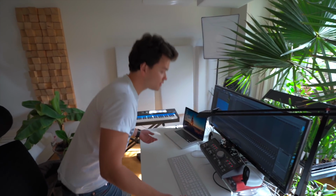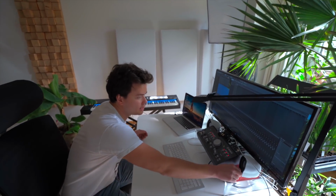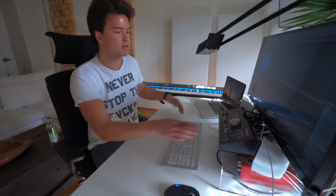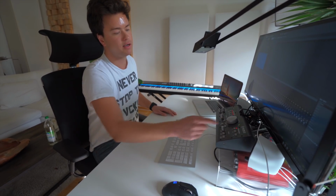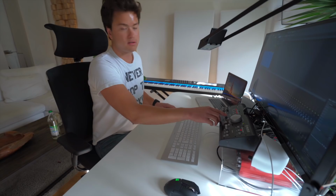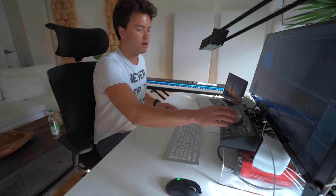The next thing actually, the Mackie Big Knob. It's the monitor controller. It's super nice because with the Mackie Big Knob I can switch between the speakers I have. So if I want to put my music on the big speakers, I put it on A. And if I want to have it on small speakers, I go like this. Or I can also switch it to mono, which is also very important for referencing, to switch back and forth between mono and stereo.